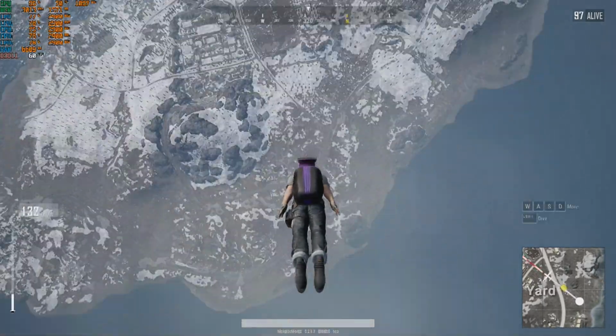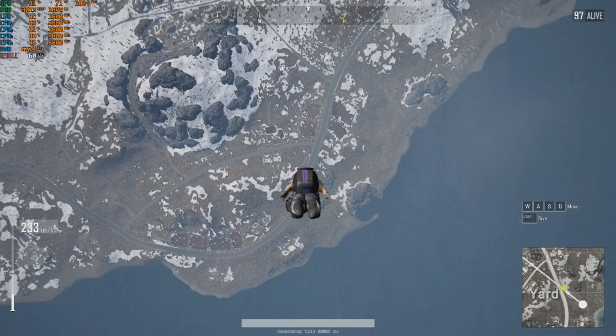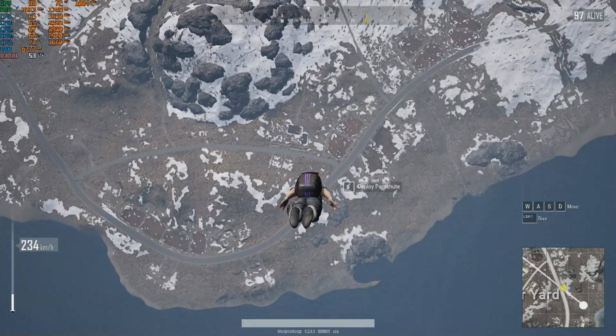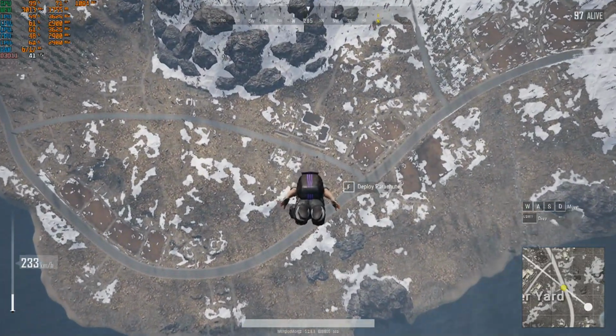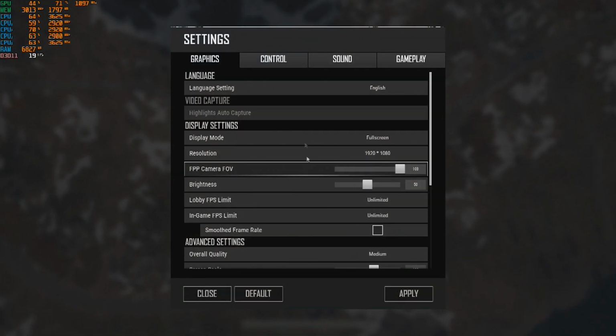PUBG, medium preset. During landing, CPU usage became high, causing slight stutter, and the GPU utilization was fluctuating. Once landed, gameplay becomes smooth, while GPU utilization smoothed out and the CPU usage lowered.